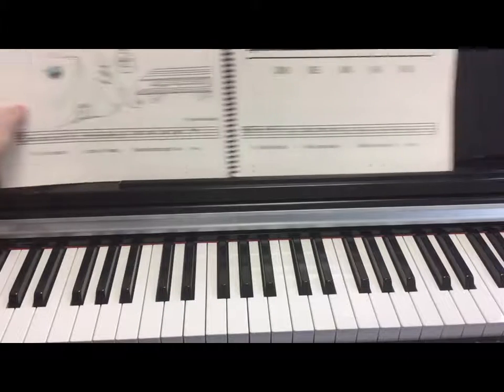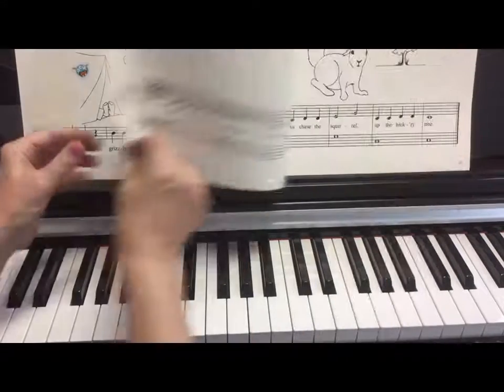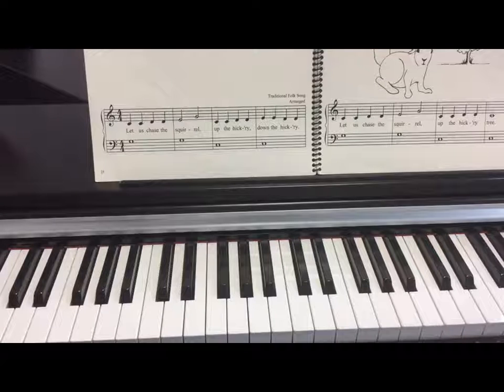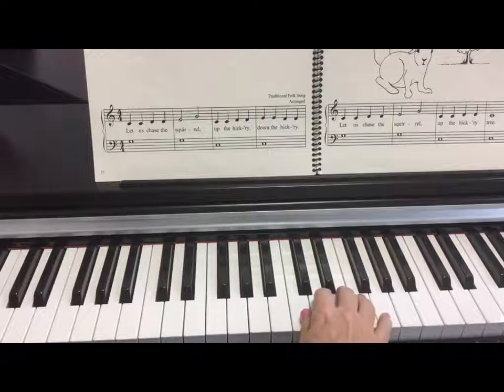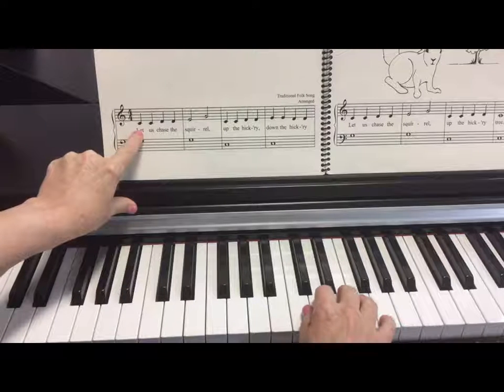So I hope those bass clef notes are getting to be as well known to you as your treble clef notes. We're going to turn a couple of pages over to page 28, Chase the Squirrel. We've learned the right hand. We have learned the left hand. So let's review our right hand. 1, 2, play and sing.